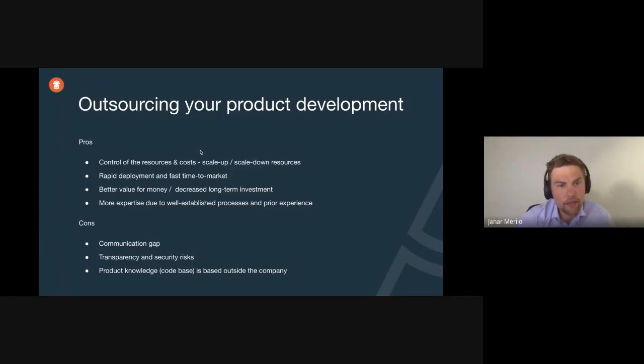But of course, the downside is the communication gap, which is not a big downside, because professional agencies already have processes and tools to make communication really efficient. We are using, for example, Basecamp, Slack, Google Meet. Even when this crisis started, we didn't have any communication issues with the clients, because the majority of our clients are global anyway. So it didn't affect us at all.